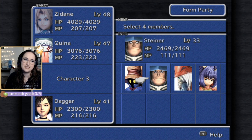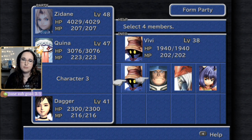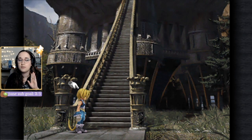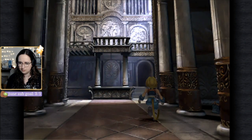38, 33, 37, 36. I think we gotta put Steiner in the party. He's the lowest leveled. I can't believe he's level 33. I feel like they should be such higher levels at this point.